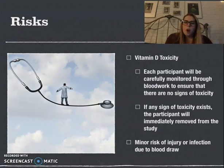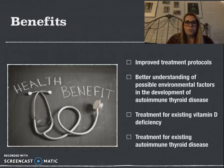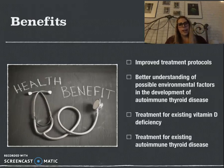So there are some risks for this study. As I mentioned before, vitamin D toxicity. Each patient will be monitored carefully to ensure that there are no signs of toxicity, and if they begin to show any signs of that, they will be immediately removed from the study. And of course, because there is blood work being done, there is a minor risk of injury or infection due to the blood draw. The benefits, though, greatly outweigh the risks for this study.